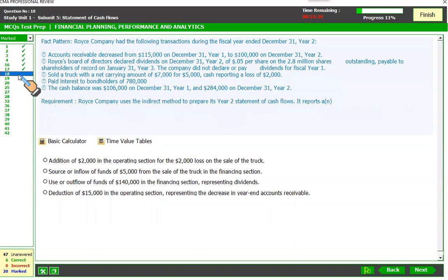Same question, but this time you need something else. Now let's read the whole question. Accounts receivable decreased from 115,000 to 100,000. If accounts receivable has decreased over the period, effectively it's an inflow. They would have paid you.